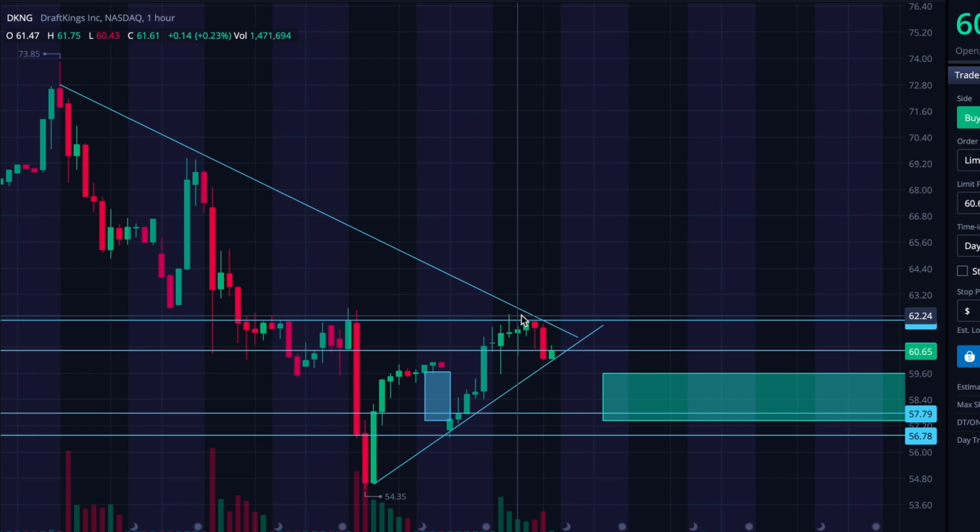So what I'm thinking is going to happen is it's going to get stuck under this 60-65 level that we've drawn here, and then it's going to come down into this green box, and that would be my buy zone. 57.79 would be really, really great. If it does dip below the green box, I would look for it to bounce off of this 56.78, and it might even bounce back and forth, treating that 57.79 as resistance. But I would expect it to come back up and develop support in that area. So the green box is my look at a buy zone.